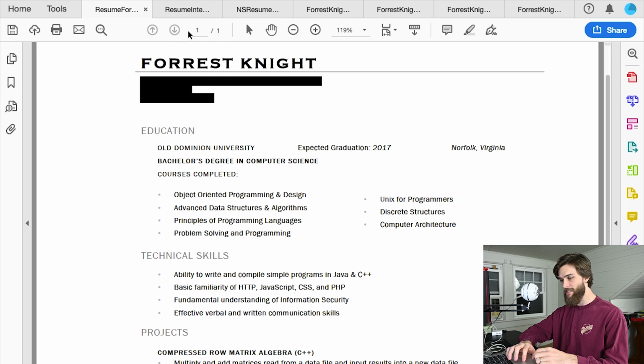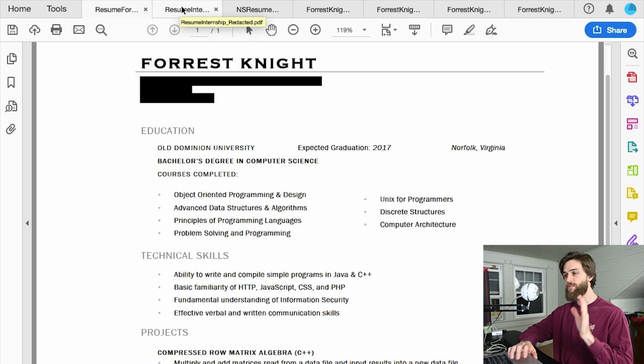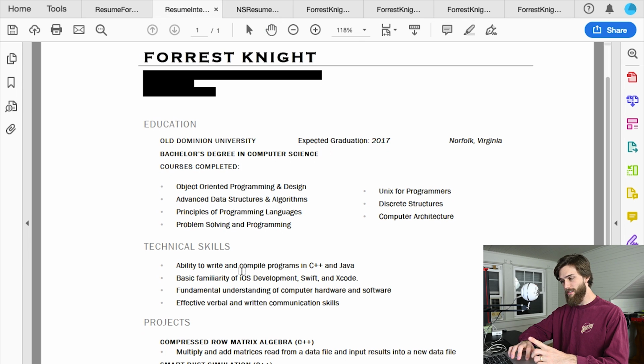And this is what we'll find in the next step of the resume, where basically everything is still the same, except I think I changed up the technical skills because I really started to get more and more into iOS development, and I really wanted to look further into an iOS development job. So that's essentially what I did down here: the ability to write and compile programs in C++ and Java, because that's what I did in university. Basic familiarity of iOS development, Swift and Xcode, because that's what I was teaching myself on the side, outside of university.